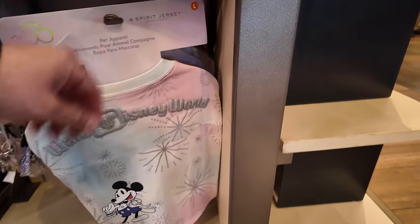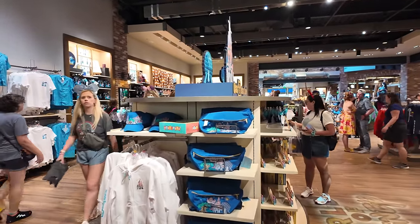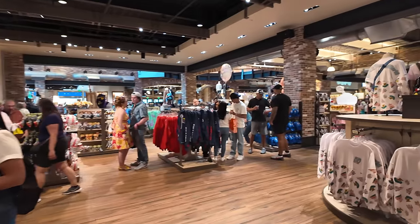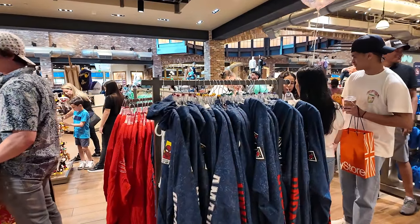Oh, should we get crazy? A spirit jersey? I think all they have is large. I've been on a hunt for this really cool vintage looking quarter zip, but I can't find it anywhere. Oh, what's this? Oh, that's Spider-Man. I'm looking for quarter zips. I don't see it though.